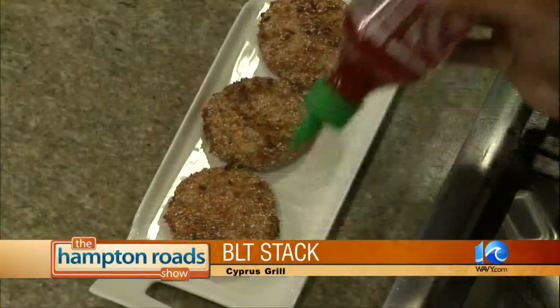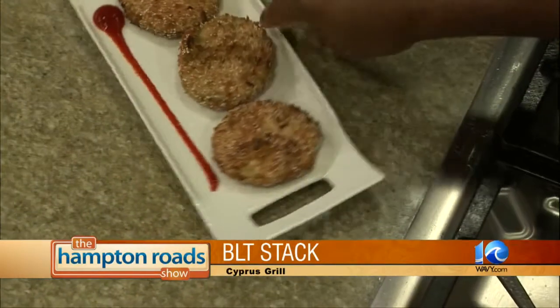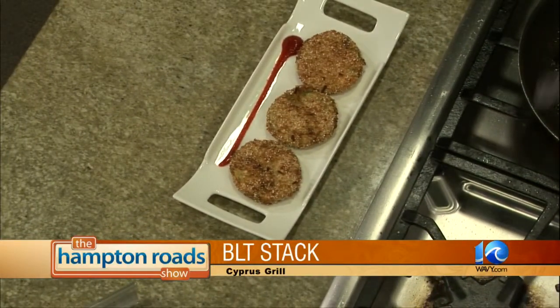All right, so we got our fried green tomatoes. Okay. Put a little bit of the sriracha. A little sriracha just to kind of kick it up a little bit. I like a little hot stuff. And then every now and then the pork belly looks like it's cooking nicely. All right.